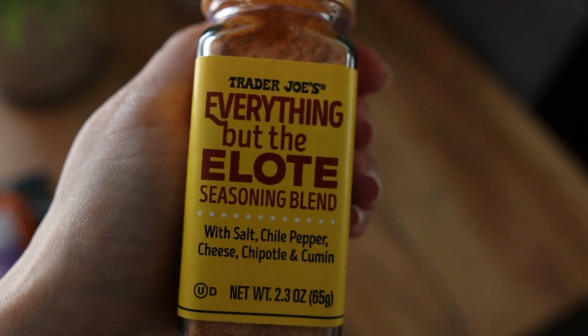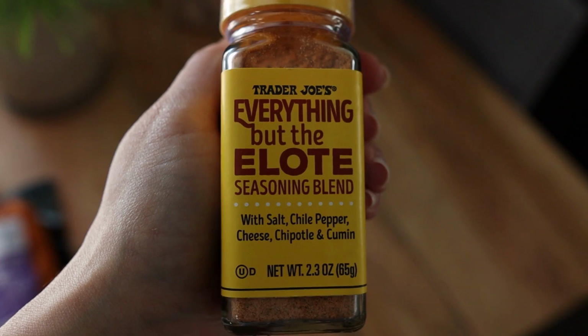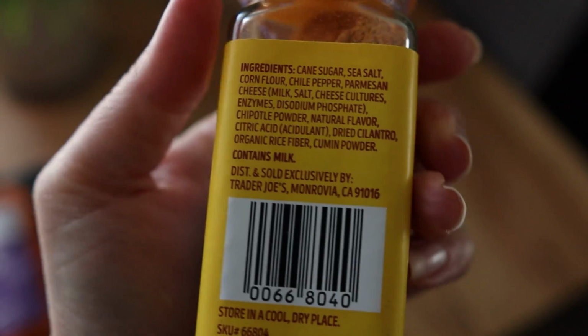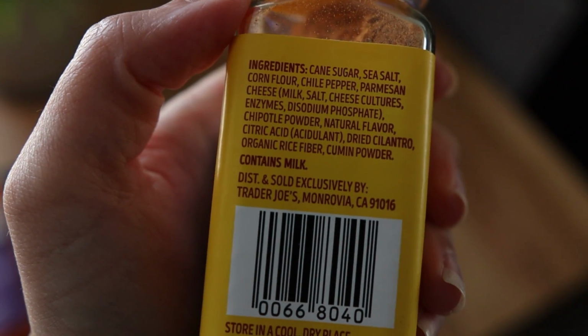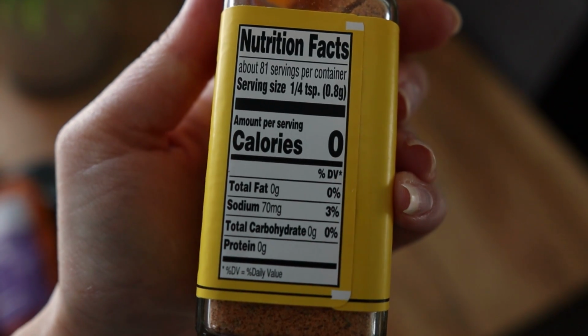So I've been looking for different seasoning blends to try, and I also got this everything but the elote seasoning blend, which I thought maybe I could use, like I've seen people make cauliflower elote with cheese and this blend. They say it's really good, so I thought I would get this. It does say it has cane sugar in it. I bet it's trace amounts because it still says 0 carbs on the side, so I'm not gonna really worry about it.